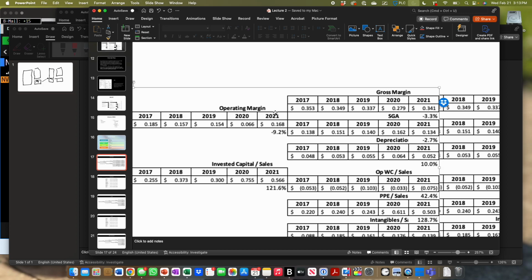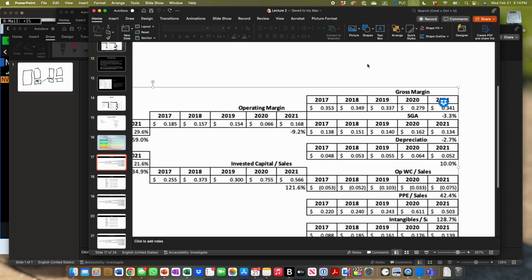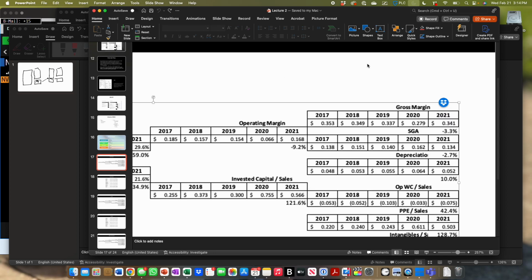What happened to the drivers of the income statement that caused the operating margin to go down? In 2017, here we go. They had a gross margin of 35.3 cents, 2021, 34.1 cents. That's the difference between the price and the cost of goods sold. So whether the price went down or the cost of coffee went up, they're making less in every cup of coffee they're selling as a gross margin. That's hurting their operating margin.